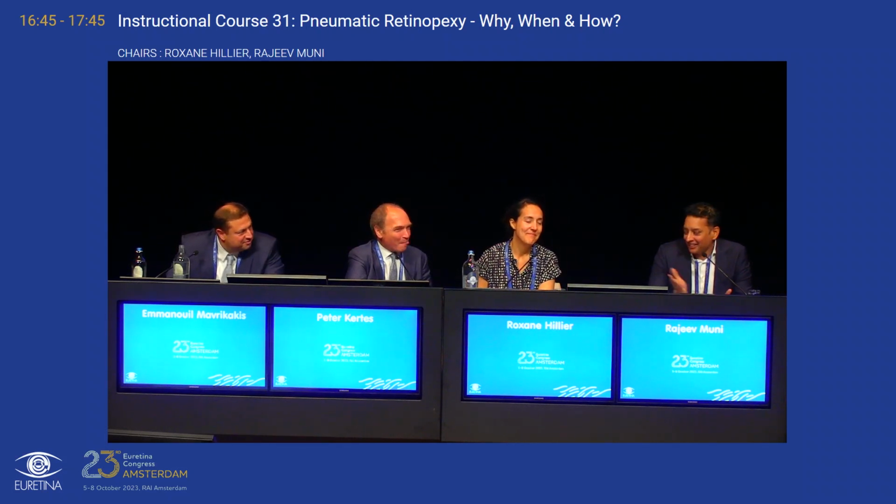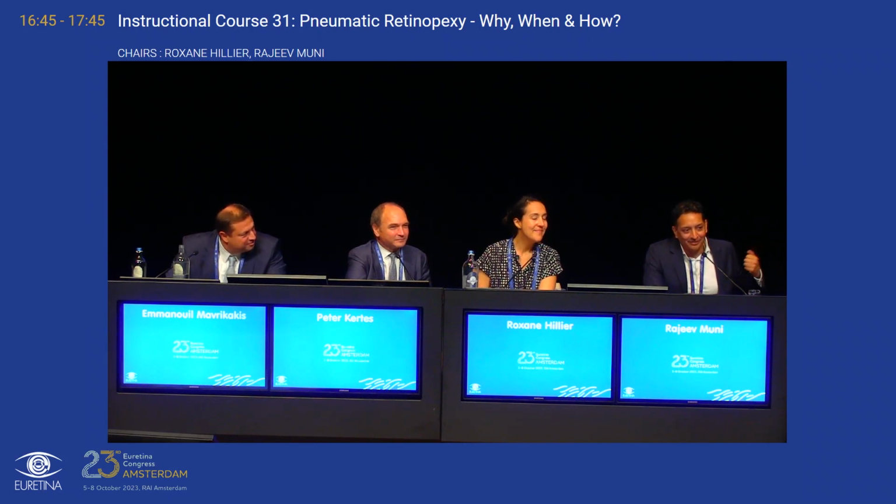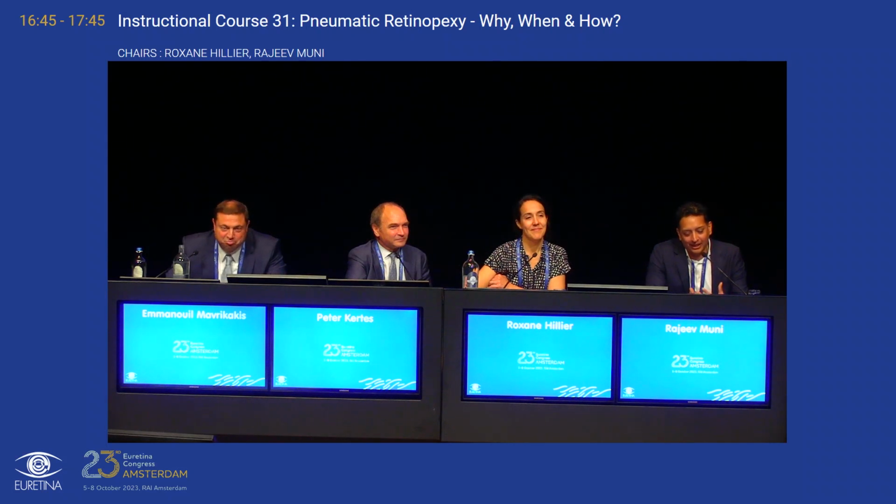To add to that, when we showed those crazy cases, when you see a single superior horseshoe tear, you're going to say, well, maybe I should do a pneumatic. But the most satisfying thing in my practice right now is getting a GRT like that and fixing it without surgery. That gives me a thrill even 15 years down the road.